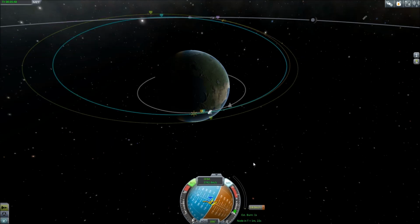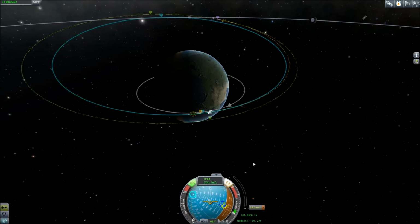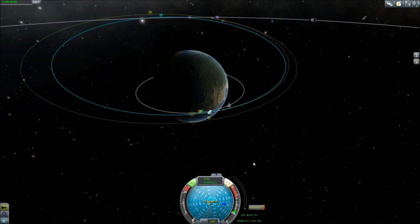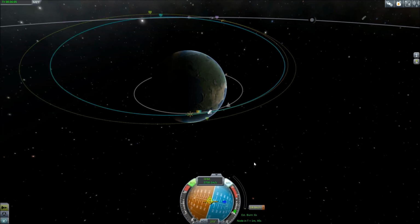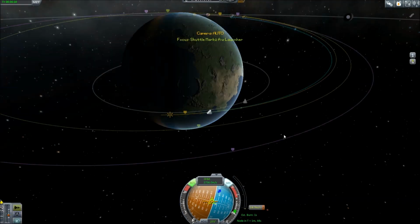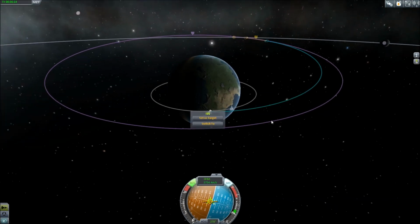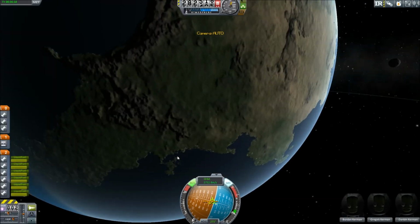So what we're going to do, we're going to spin around and give a little burst just to correct the tiniest bit of overshoot we just did, because I would rather it be a nice rendezvous rather than a possible near miss. There we go. All right, so we are good to go. I'm going to delete our little maneuver. Beautiful. All right, so I'm going to F5. There we go, got a quick save.